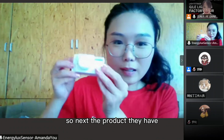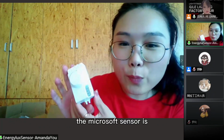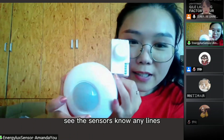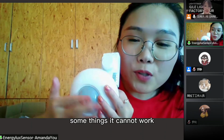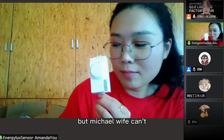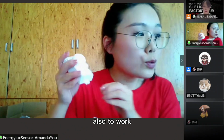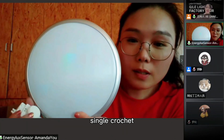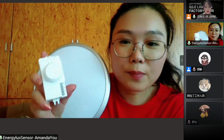So next, the product. This year we also have sensors, but we call it the microwave sensor. The microwave sensor is more sensitive than the infrared motion sensor. For example, you can see this sensor has no lines. This one has lines for the PIR sensor. When the PIR sensor is covered by something, it cannot work. But microwave can. It can cover thin walls, thin glass, and it can also work. How far can it reach? The diameter can be more than 16 centimeters, like 8 and 16.